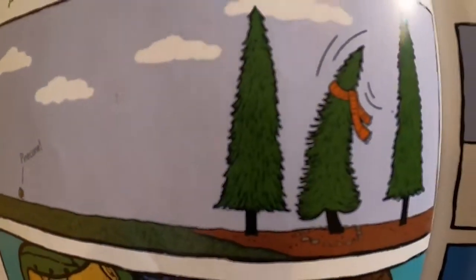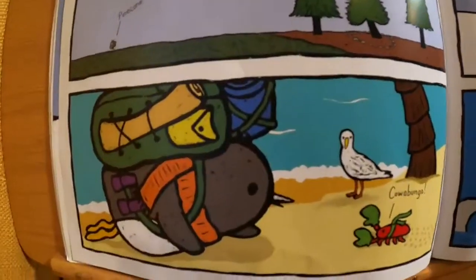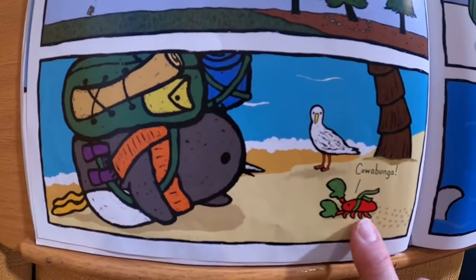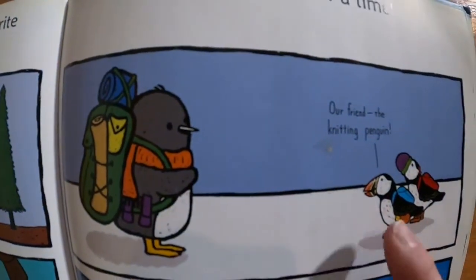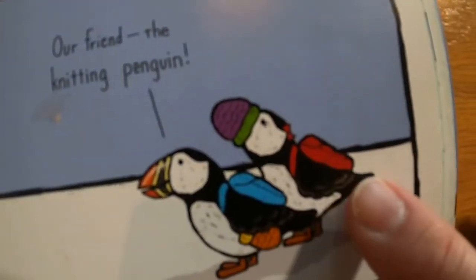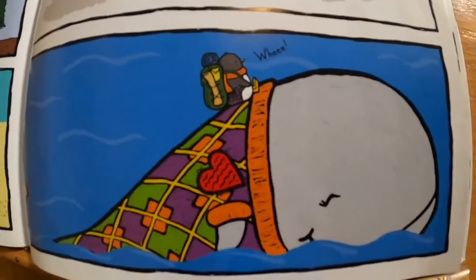Penguin passed through his favorite places and visited with old friends. "Pinecone!" So I think pinecone is that tree. And he's saying hello to his favorite tree. And then, "Cowabunga!" says the little, I guess that's maybe a lobster, crab. He's got mittens on, though, I can tell you that. He had a whale of a time. "Our friend, the knitting penguin." Look, they've got little cozies knitted for them, too. "Whee!" He's taking a ride on a big whale who is wearing an adorable sweater.